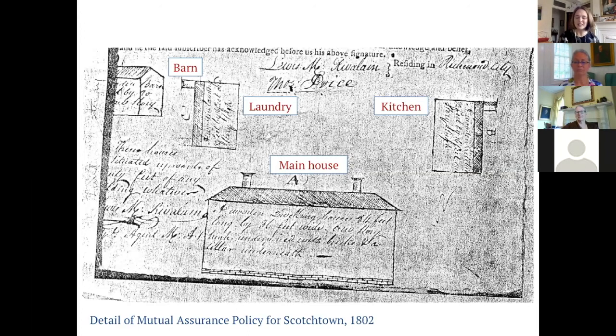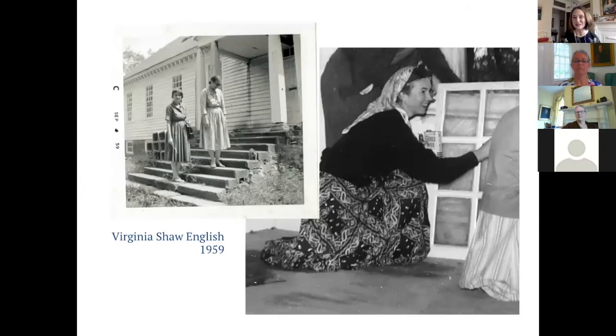But it wasn't exactly clear that this was the location of the kitchen in Henry's period of occupation, which is what they're interpreting. Now, Virginia Shaw English, who's a little bit of a hero of mine, was a very passionate member of the branch, and she approached young Alistair MacDonald about doing a small dig in the proposed kitchen location to better understand what might have been there.